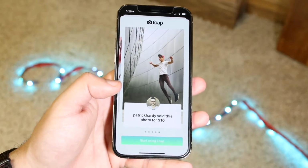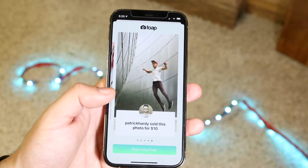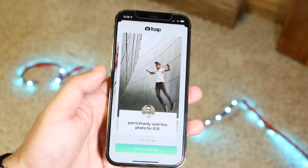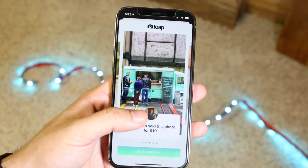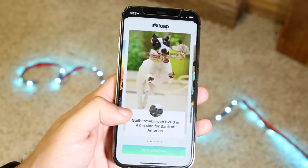Businesses need photos, companies need photos, and they're not going to hire a photographer every single day to take these photos. They just want to pay somebody to give them photos, and they use them in ads and stuff. So if you're comfortable with that, this is a tremendous app. This one's called Foap, and again, this will be linked down below.